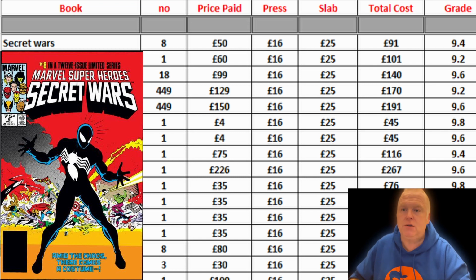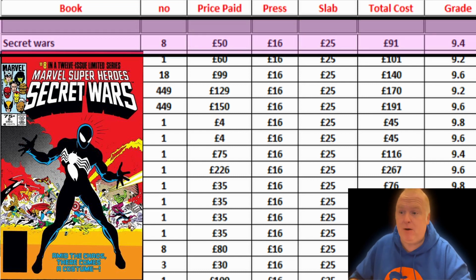A stunning, stunning book. I bought this one raw ages ago, paid about £50 for it, as you can see on the spreadsheet there. Press cost 16, slab cost 25, total cost £91. This is all in pounds, by the way. American viewers, you'll have to convert it to dollars. Came back a grade 9.4. Am I happy with that?